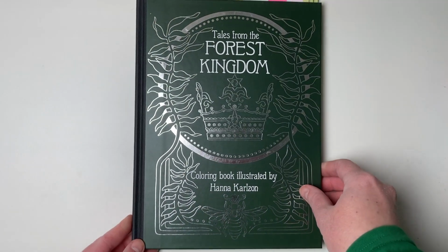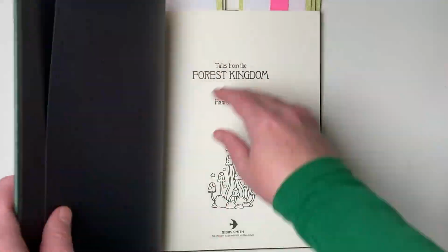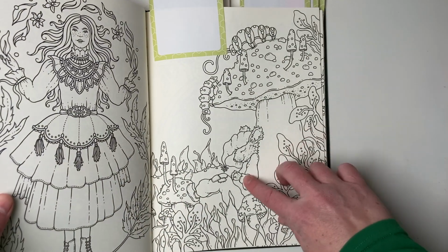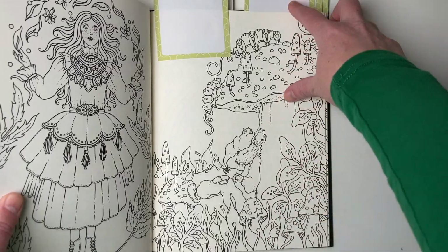And then I marked a ton of pages in Tales from the Forest Kingdom, because this is obviously the mushroom book if you're looking for mushrooms to color. And here are the pages that I marked. This one I love a lot with the little sleeping mouse. That would be so much fun to color.